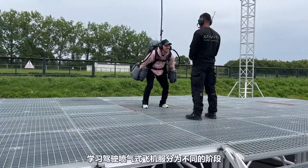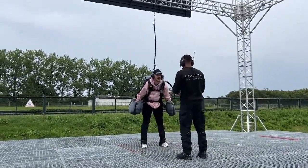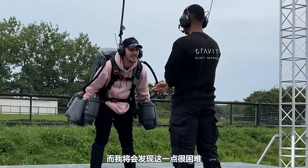Prepping to fly in a jet suit comes in different stages. You don't just pop the jet suit on and start flying around. When you're a beginner like me, you first start on a tether, and it actually takes more than just a few flights to graduate from this stage to flying untethered. I was going to find that out the hard way.